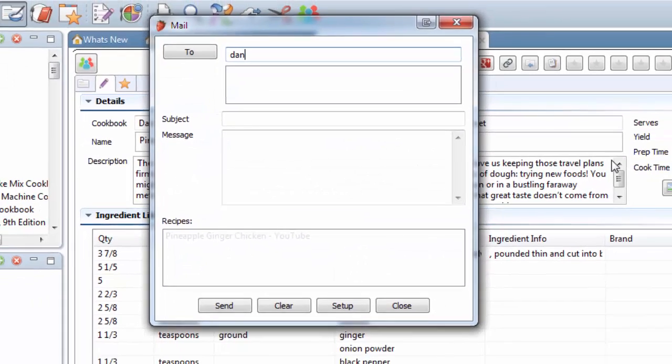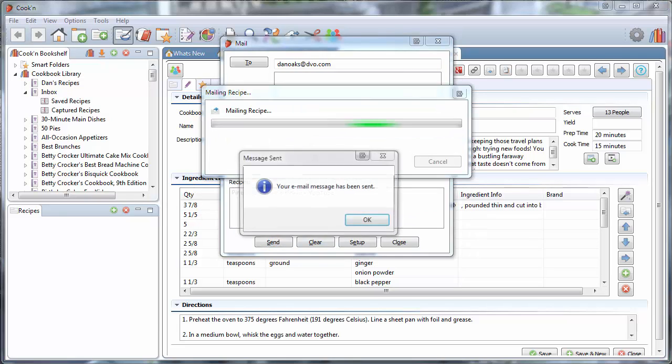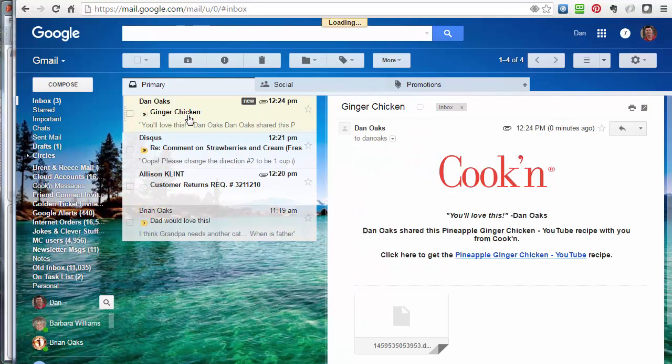I'm going to email it to myself. Yeah, good idea. I'll call this ginger chicken, whatever it was. Okay. And then I'm going to send it to myself. Okay, it's been sent now. Let's take a look at my email client here now. There it is. It just came. Ginger chicken. Yeah, you see it? Yep. You're going to love this.